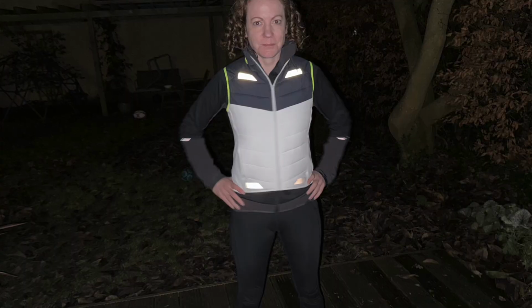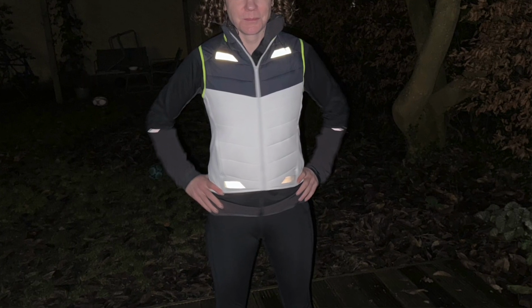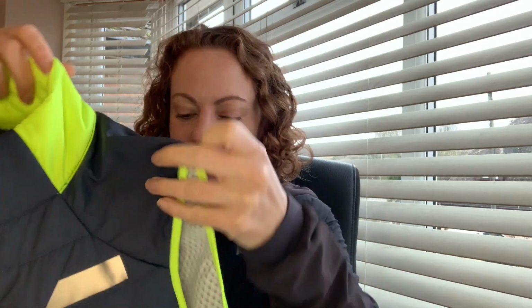It's very padded. It's very warm. So this has been on. I've worn this less because it's not been as cold yet, but it is properly toasty, and it feels really nice. It's padded. The inside feels nice and soft.